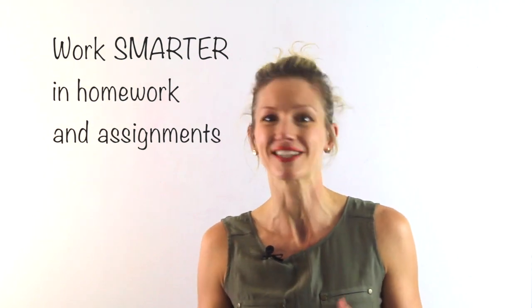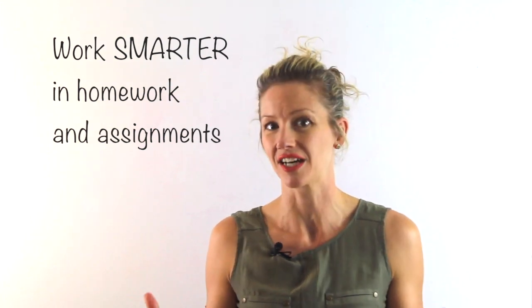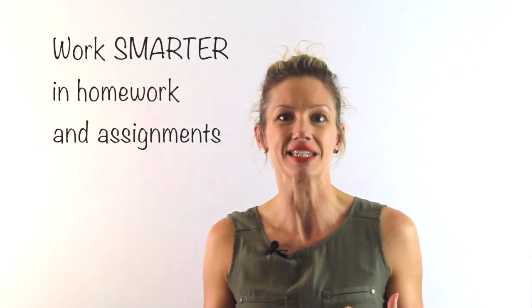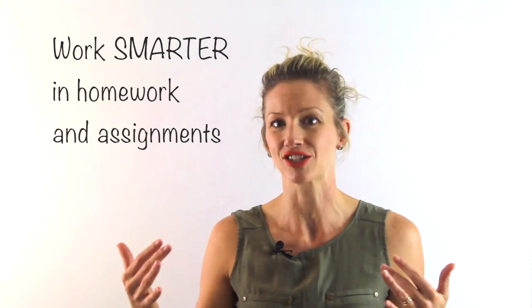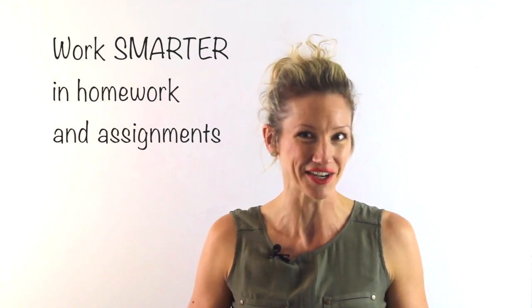Can they craft a more sophisticated or engaging opening to a creative task? These are the sorts of improvements that are going to move them up through the grade descriptors and will of course still make a great impression on the teacher or exam marker.